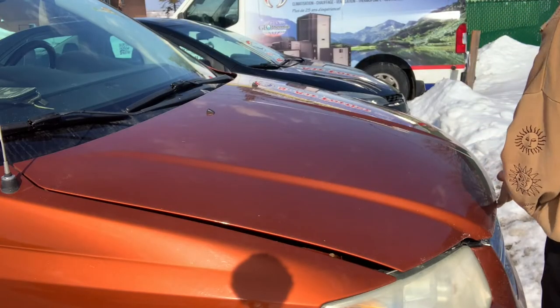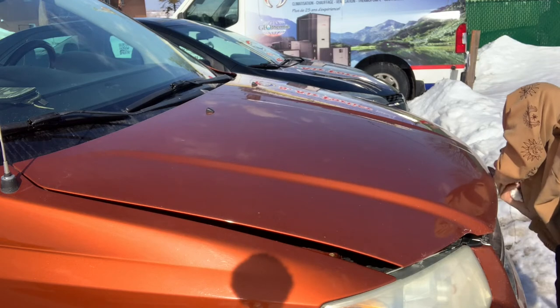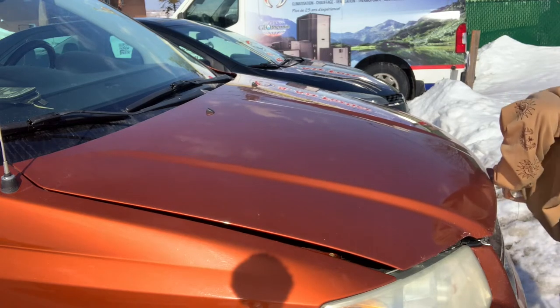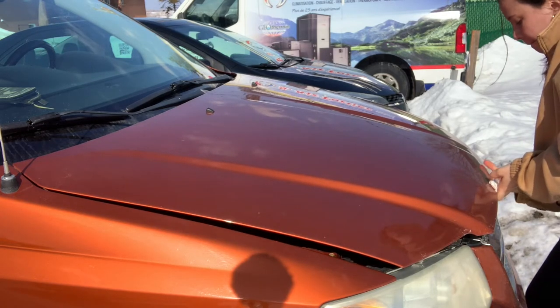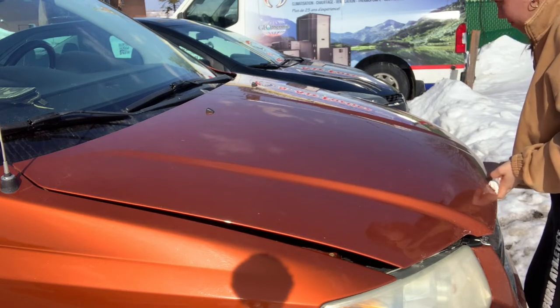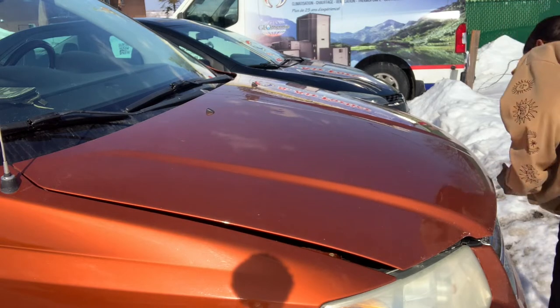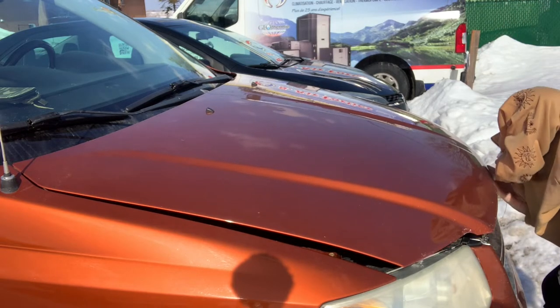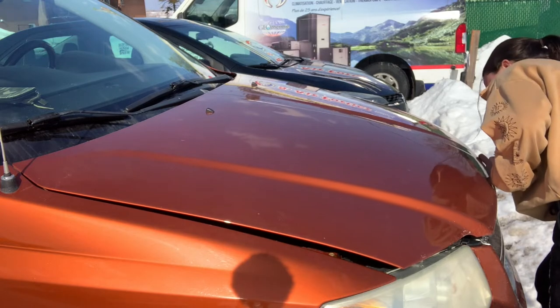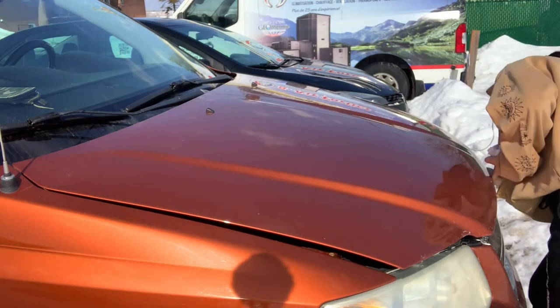The funny thing about me and cars is that I'm not afraid to try and fix my own car or a car. I have changed my own brakes in the past, and I find the whole car thing kind of interesting, but I have a hard time opening the hood of the car. So enjoy as I struggle with this for quite a while.